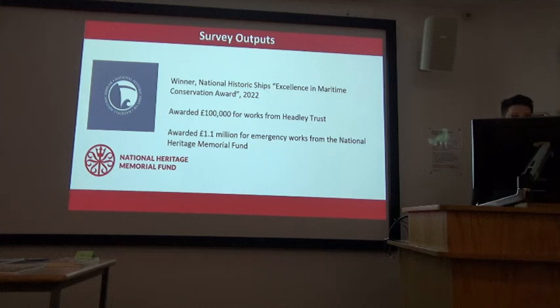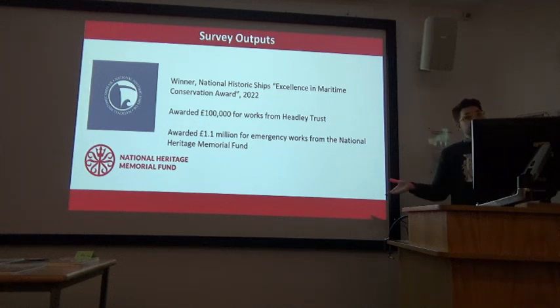It was a really interesting exercise because, without basically lifting a chisel, and we have had some people say, why are you bothering with all these surveys when the ship is there and it needs work now? Because we can only go to major funders once every 5 to 10 years, and so we have to make sure that it's right that first time, because if they turn us down, the ship will continue to get worse over that period, and we have missed our chance.